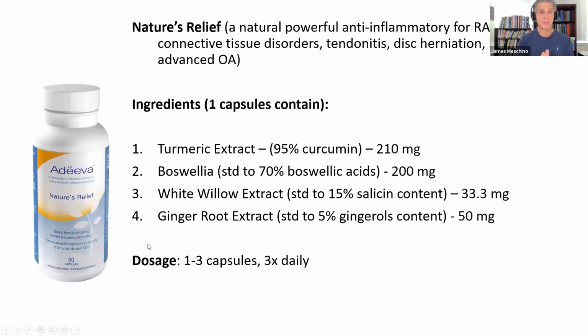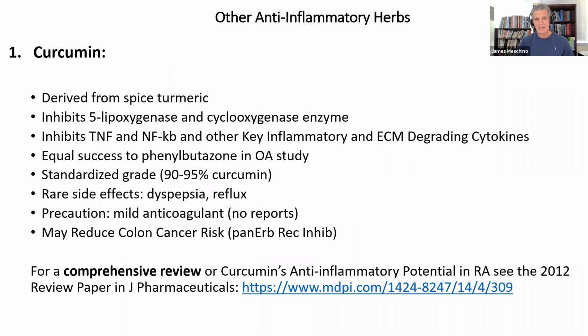So finally today, I just want to touch on Nature's Relief. It's a very powerful combination of anti-inflammatory natural agents that can be used to help people that have autoimmune diseases that affect the joints, like rheumatoid arthritis and ankylosing spondylitis, psoriatic arthritis, tendonitis as well, a person with a mild disc herniation or bursitis, advanced osteoarthritis, you might want to include this. That has, of course, the curcumin, boswellia, white willow bark extract, and ginger. These things working synergistically are quite powerful.